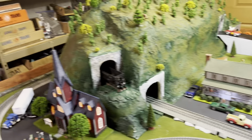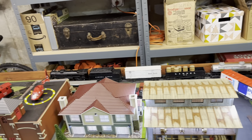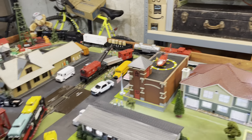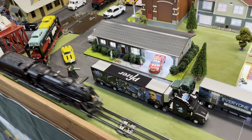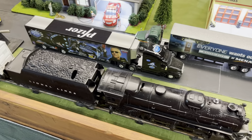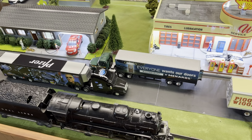That's one thing I forgot to mention about that 2026 set going around. It does not have a whistle on it. I'll stop it here just a second. It's got the hole in the tender, but there's absolutely nothing in there. It's more of an economical set.